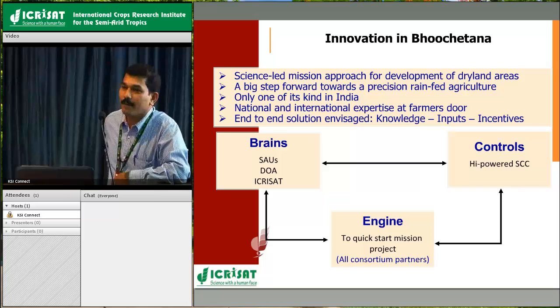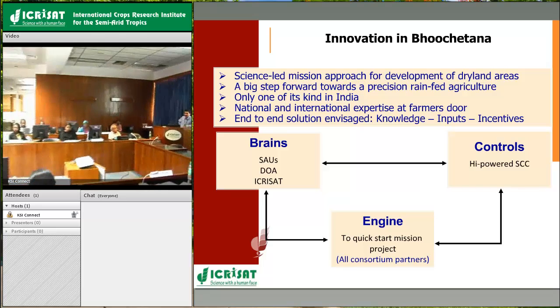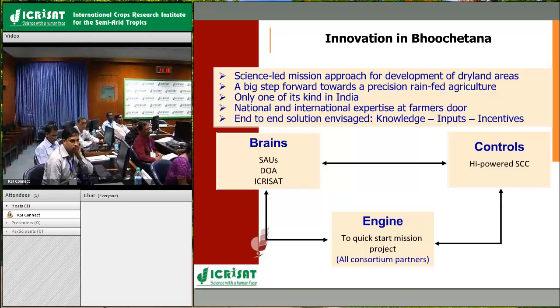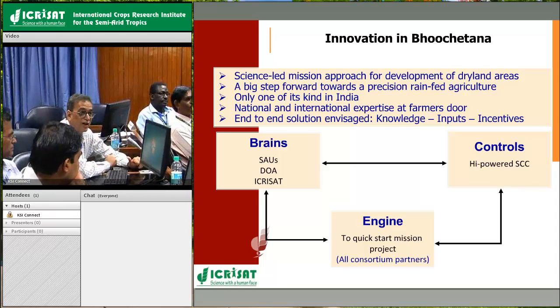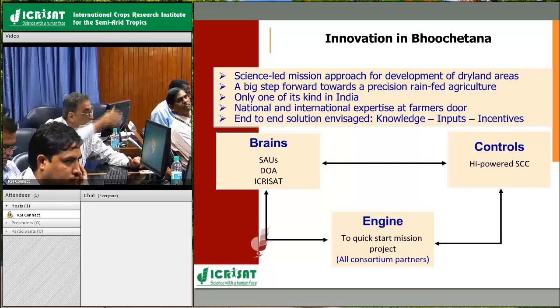Bhoochetana is an improved version of the soil health card program of Gujarat. Gujarat was the first to initiate the soil health program in 2004, and we have mapped entire Gujarat. ICAR and the central government awarded Gujarat for the soil health program, and other states also came to Gujarat and took up that initiative. So this Bhoochetana is an improved version of our soil health card program. And you can see it at www.eau.in.